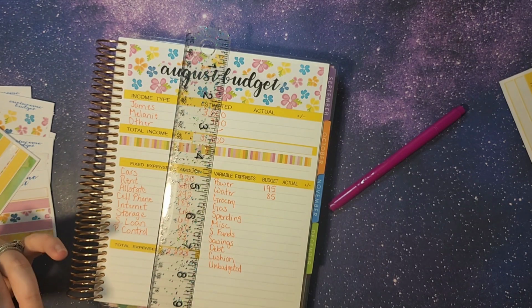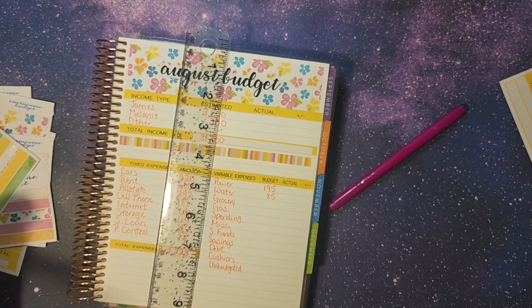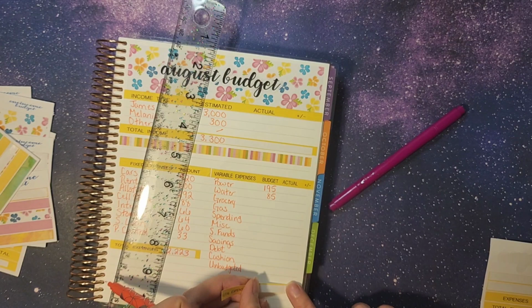So that's how I kind of look at miscellaneous and sinking funds and debt and cushion, all those things right there. It's just a mindset thing on how you look at it, and that's just how we look at it, or I look at it, because I do our budget. So hopefully that helps anybody that needs to know how I look at it.